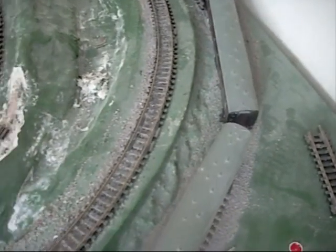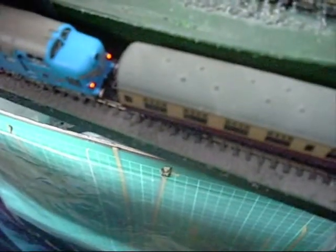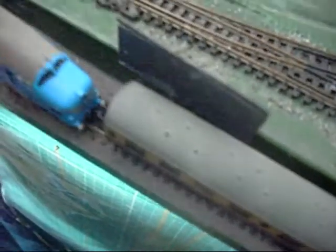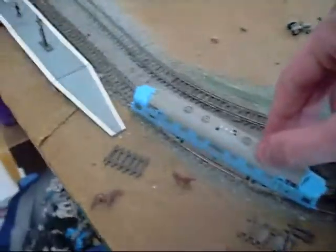Okay, this is not a terribly spectacular first running. Let's see if I can get it working properly. There we are. There's another shot of the working tail lamps. Come on.